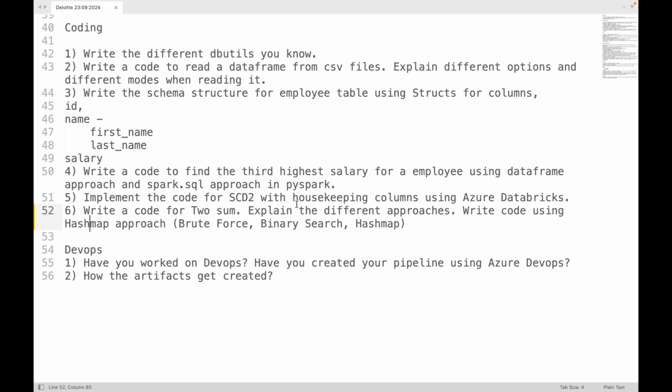And the next question was about I had to implement code for SCD2 with housekeeping columns using Azure Databricks. So housekeeping columns in the sense I had to use the start time and then the end time, as well as something like an is_active. It's kind of a flag where I would set it, whether it is true or false. So this kind of thing.